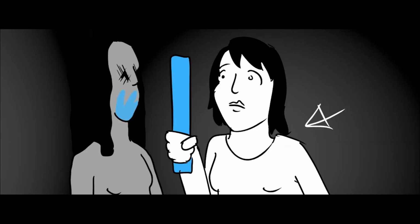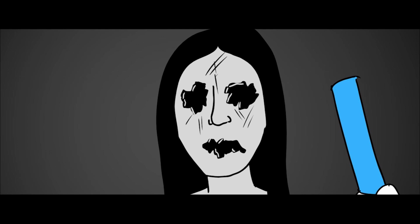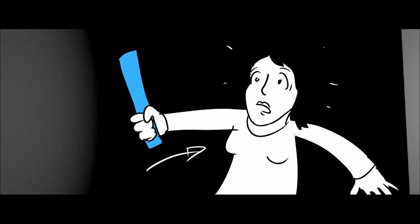Rebecca goes to the next mannequin that's facing away from her. Rebecca's POV as we swing around the mannequin for a closer look. This one looks even worse. Its eyes and mouth have been carved out, and there are scratch marks all over. Rebecca continues on and slowly approaches the next mannequin. The mannequin turned around to face us. That was Diana. Rebecca runs away.